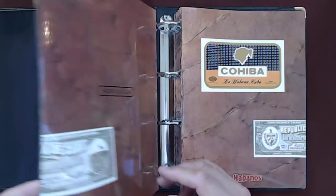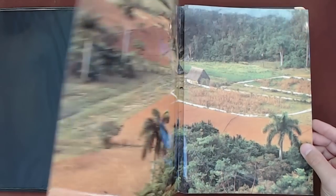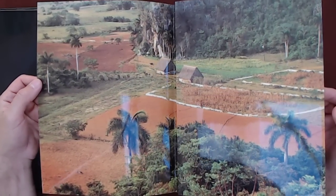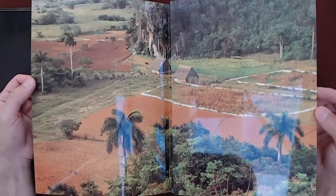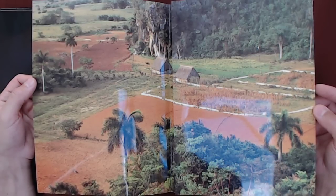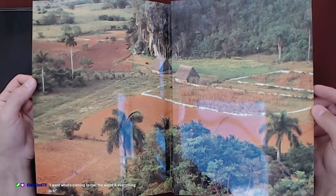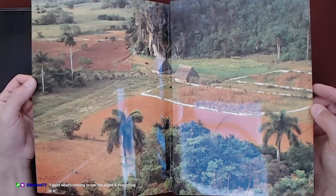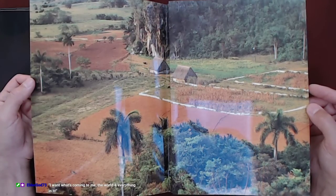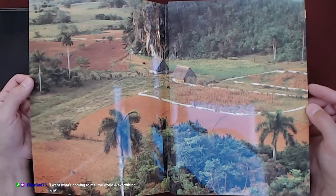Now let's flip through this. There isn't very much reading to be done. It's pictures and just the types of cigars. Fan James Bond says: my cousin worked two years in a cigar shop on the Champs-Élysées in Paris. I went once. Oh, the smell.